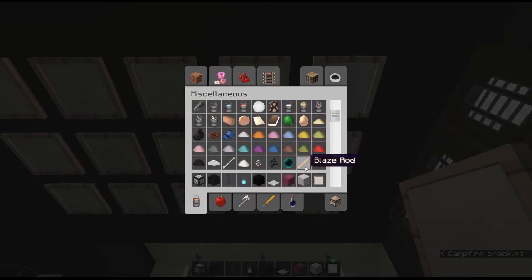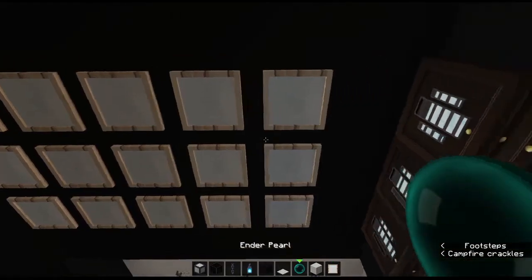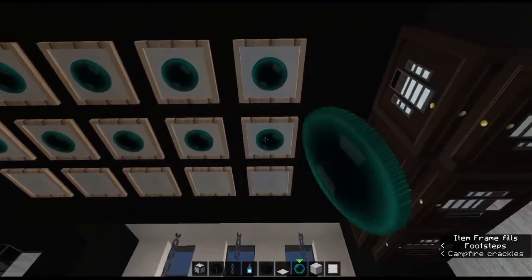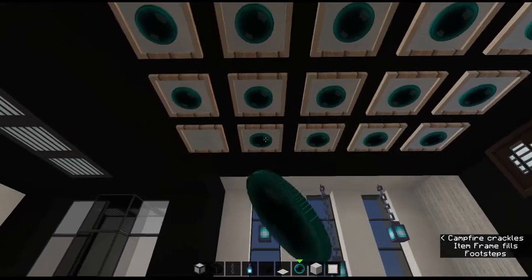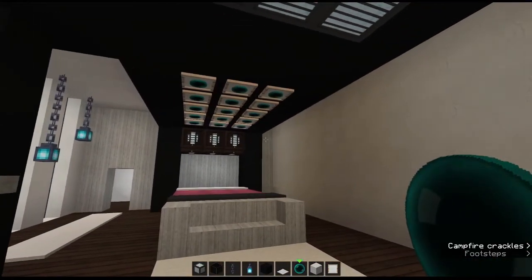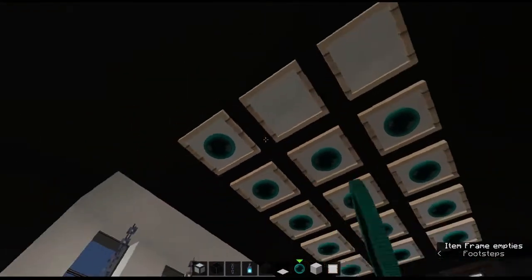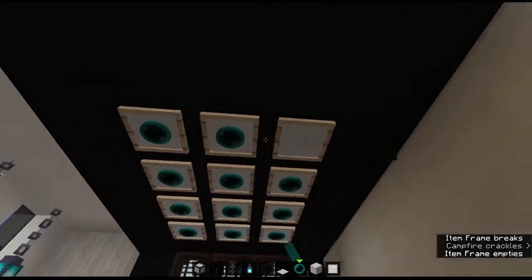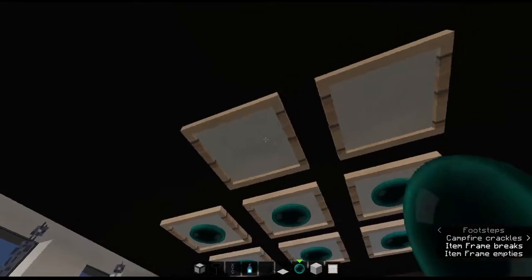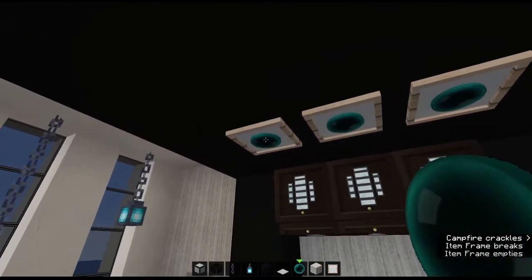Giant white ball. This won't match the bed, but I just want to see what we're doing. Those look like ass. That looks like ass. Okay, fine then. We won't. I'll think of something.